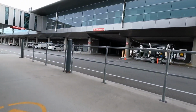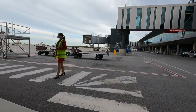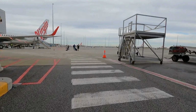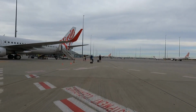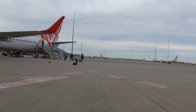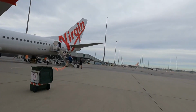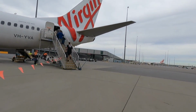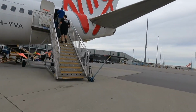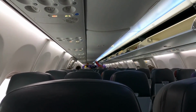As I was seated towards the rear of the aircraft, I boarded via the rear stairs. This gave an incredible view of our bird that would take us to Melbourne today. Today I'll be seated in seat 19B, just behind the wing of the left side of the aircraft.